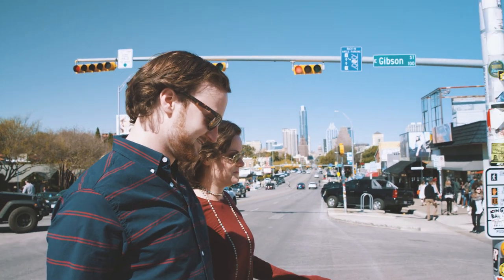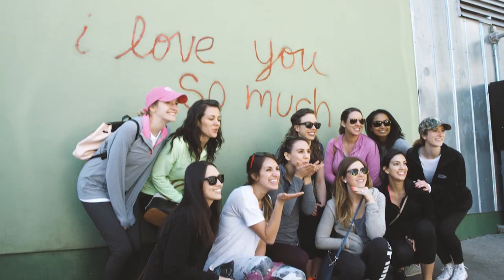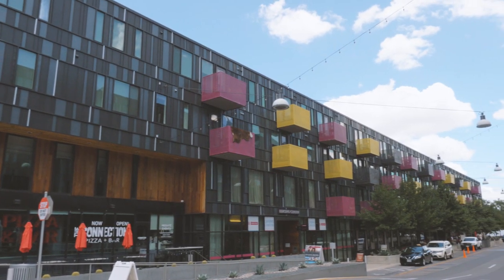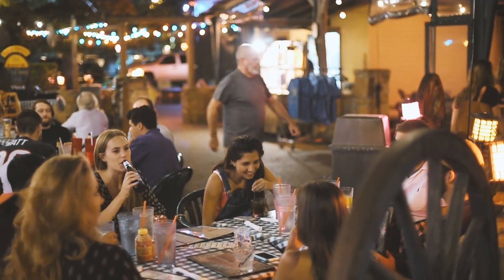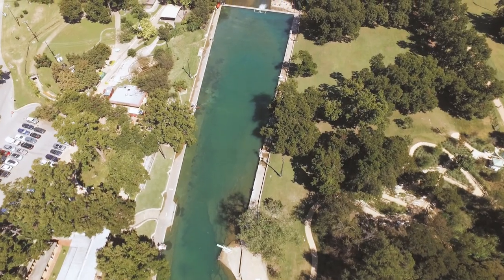South Austin is Austin. It's funky, it's cool, it's eclectic. It is the heart and soul of Austin. You've got the music scene down there. Got incredible restaurants, bars. It's a natural setting with Barton Springs. It's got all the things that make Austin a special place.